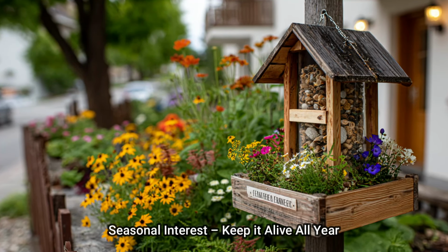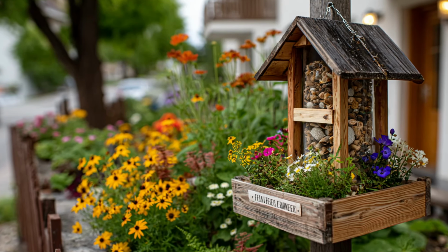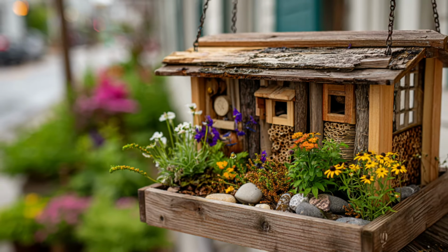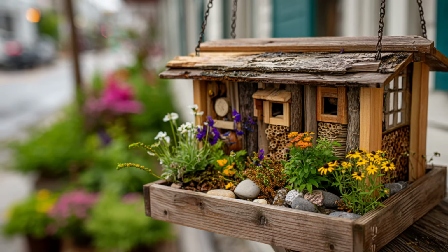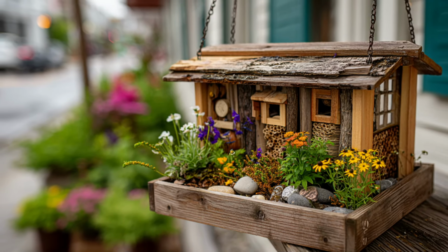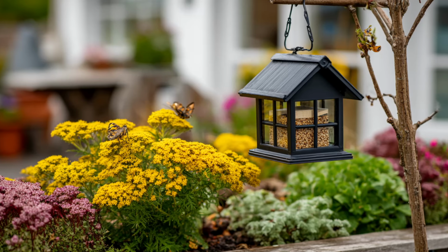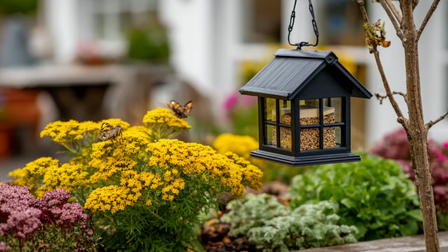Welcoming local wildlife into your garden enriches the ecosystem and brings energy to your space. Incorporate bird feeders, bee hotels, butterfly-friendly flowers, and even logs or stones that provide shelter for small creatures. Native plants are especially good at attracting pollinators while requiring less maintenance.